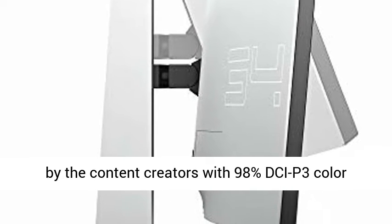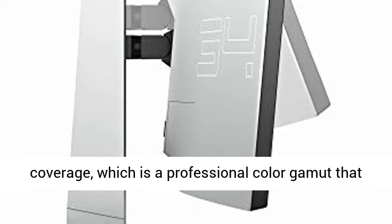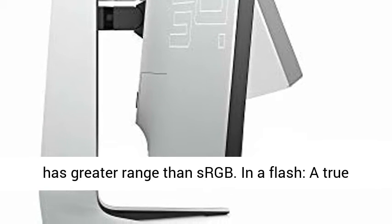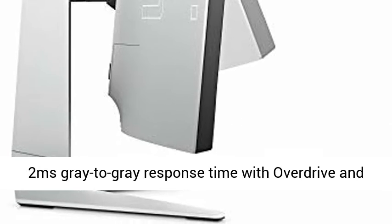Get lost in the game. With new IPS Nano Color technology, you experience colors as they were designed to be by the content creators, with 98% DCI-P3 color coverage, which is a professional color gamut that has greater range than sRGB.